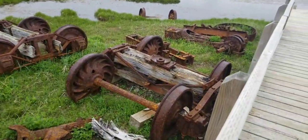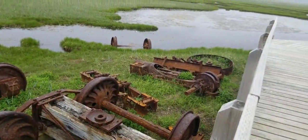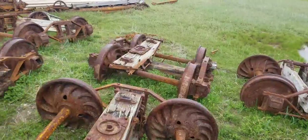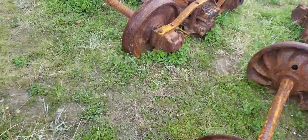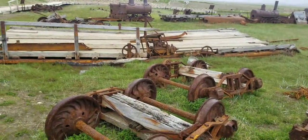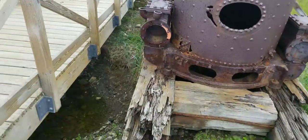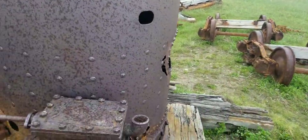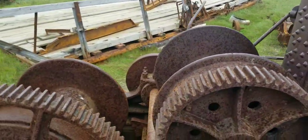Although there were plenty of signs of these, I guess you call them railroad axles, for the barges, I didn't see any sign of railroad tracks anywhere. Everything here is rusting away.